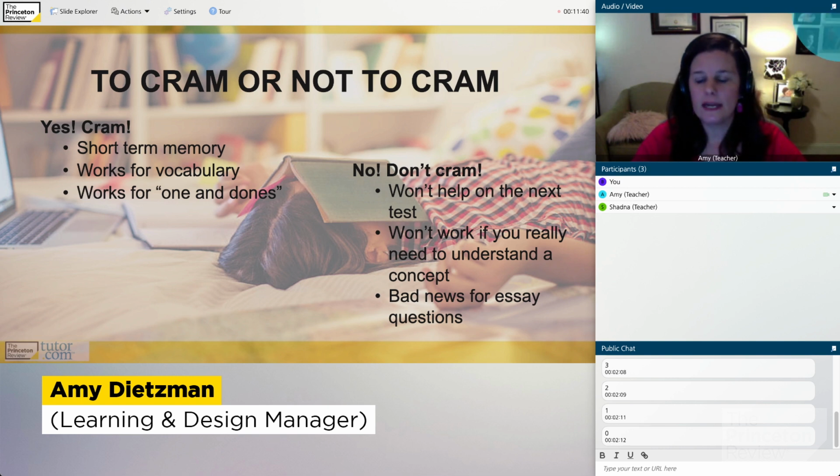If you need to understand a concept because you're going to have to learn something more that builds on it, then cramming isn't helpful. And cramming is also super bad news for essay questions because essay questions always require a little bit deeper understanding. If you haven't studied thoroughly and deeply, you're going to bomb those essay questions.